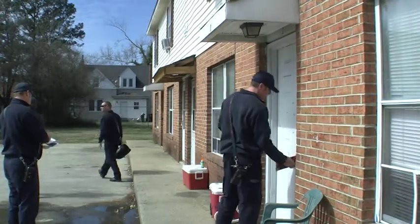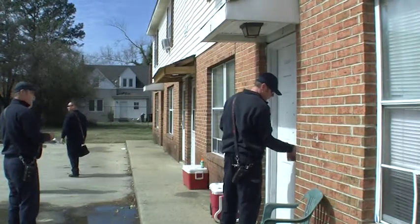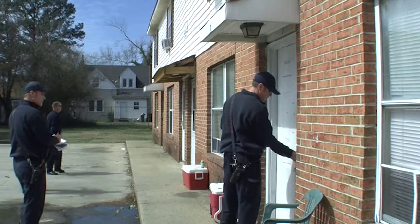They're provided with a postcard with some fire and life safety information on it. We also check to ensure that they have working smoke detectors. Along with the working smoke detectors, we may install a battery if the battery is not operational or needs to be replaced. Or if they don't have any detectors, we'll install a new smoke detector for them.